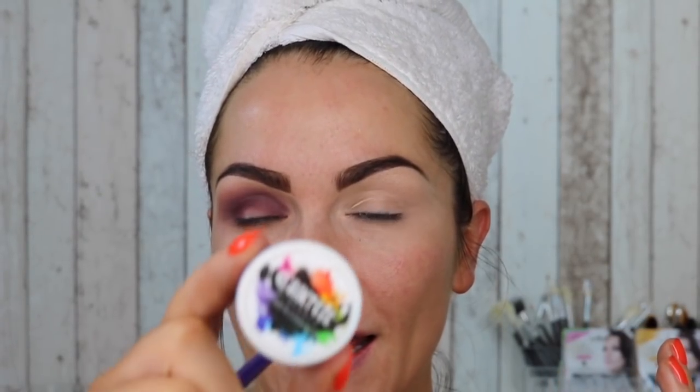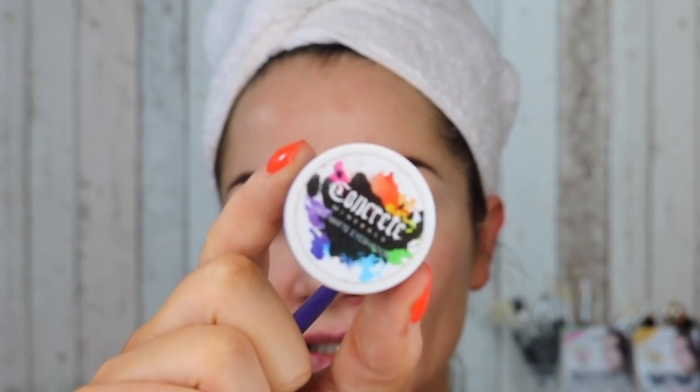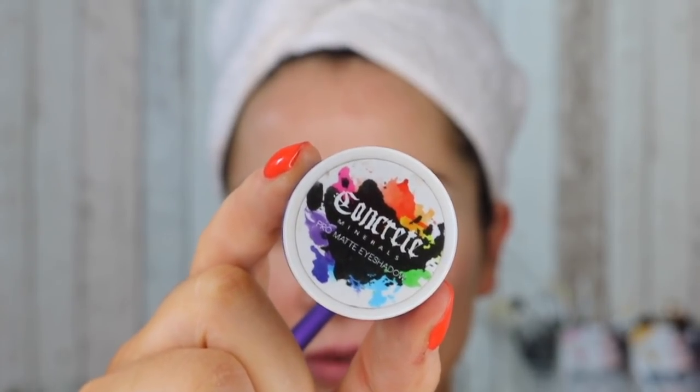As Mario hasn't brought the palette out yet, that royal blue is going to be the main colour out of that palette, I think, and it's going to bring that real 80s look back where it's just electric blue all over the lid. I'm going to use this one today. So this is by Concrete and it's shade Bulletproof. Now it's a mineral matte powder, but will you see the colour of it?